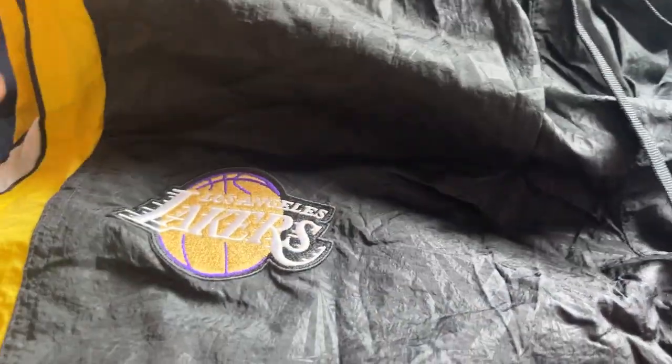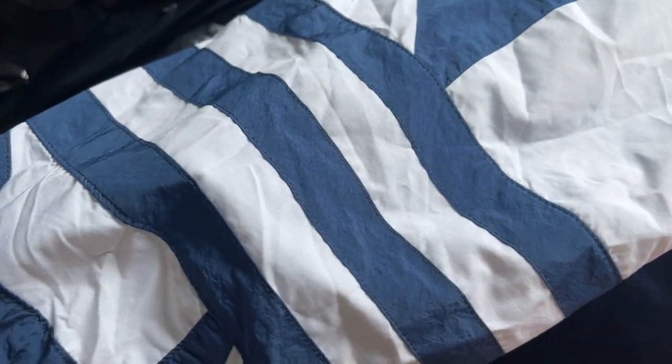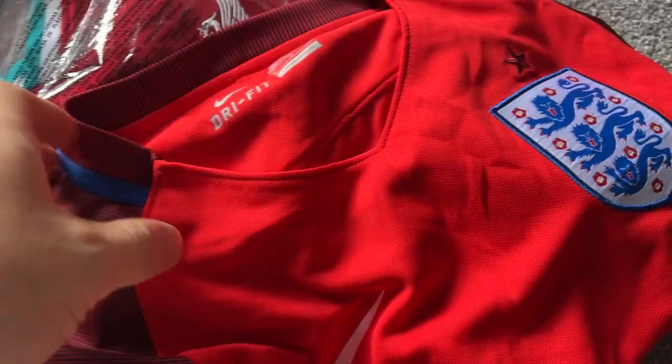We've got a beautiful Nike LA Lakers NBA soft shell cuff joggers. And we've got this sick pair, absolute sick pair of Adidas joggers as well. Same sort of material, but the trefoil is huge. Look at that. Oh, this bag is an absolute boomer.